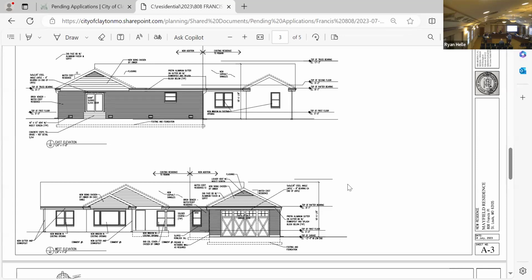So if there are any other comments online, it doesn't look like anybody has their hands up. Anyone in the audience related to the architecture for 808 Francis Place? Seeing nobody else. David, do you have any other comments? I will take a motion.